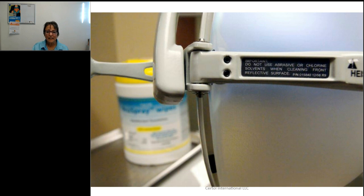This slide is just simply illustrating that there can be directions on your equipment telling you that you have to be careful about using solvents or other aggressive chemicals on your chairs, your equipment, or your lights.